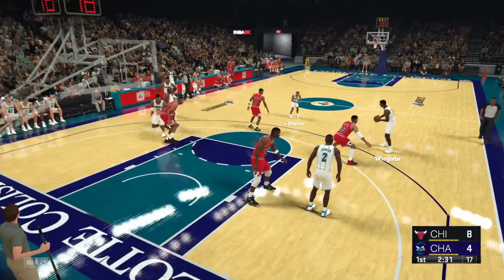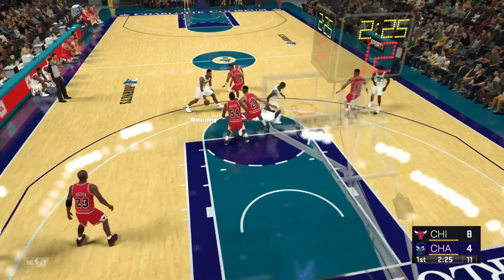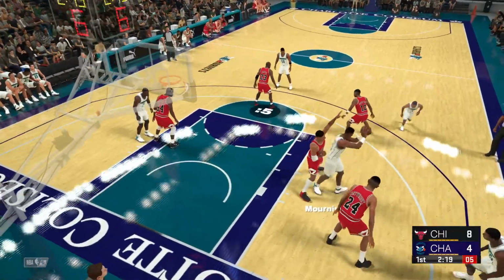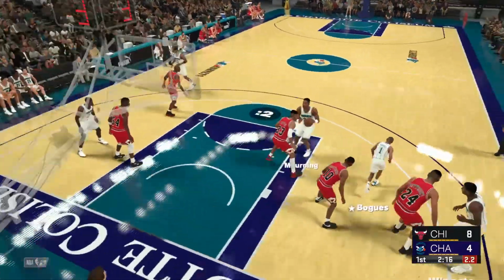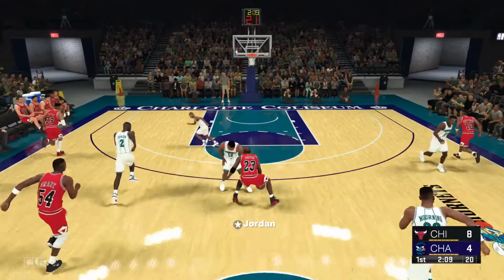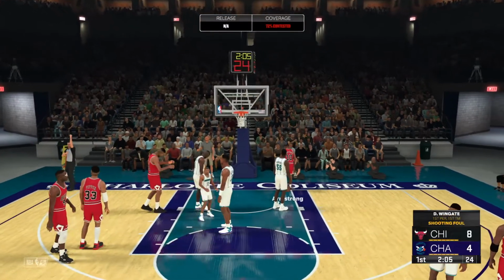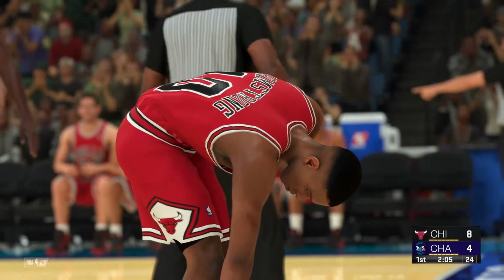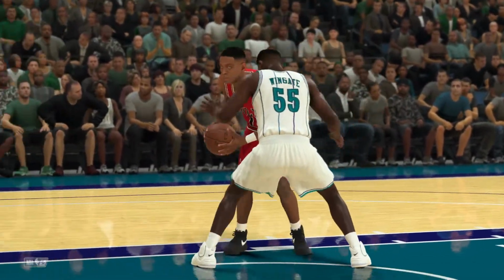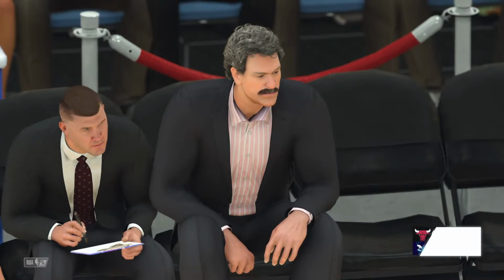Pass to Wingate. Here's Bogues. And we're just over 3.5 minutes into this first quarter. Here's Mourning. Well, he hasn't put up any points yet in this one. Charlotte needs to get one up in a hurry. And it's Jordan with the rebound. To the wing, right side. Here's Armstrong. And he's going to the line for 2. The official saw contact while he was going up. First personal foul. First team foul. At the line for the Bulls, B.J. Armstrong. At the line, 2 shots.